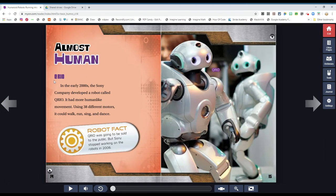Almost human. Helio. In the early 2000s, the Sony company developed a robot called Helio. It had more human-like movement. Using 30 different motors, it could walk, run, sing, and dance. Robot fact: Helio was going to be sold to the public, but Sony stopped working on the robots in 2006. I wonder why.